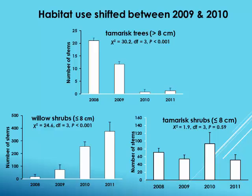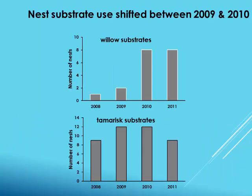Now, as far as the willow shrubs, there was an increase because they were planting willow. So you saw before the beetle, there was hardly any use, and the willow flycatcher mainly uses tamarisk for nesting, but you can see this gradual increase of use of willow. Leaving the shrubs in, the birds still used tamarisk shrubs less than 8 centimeters. So there was still this use of the shrubs before and then after.